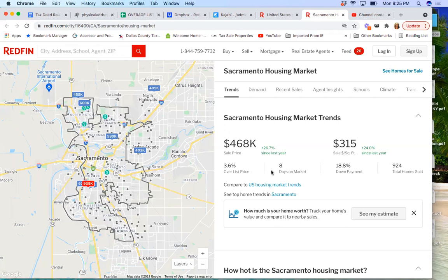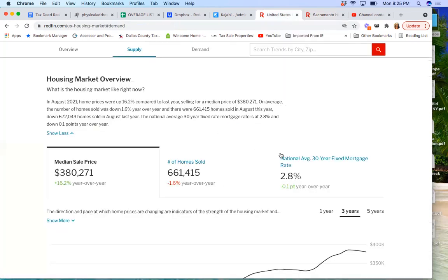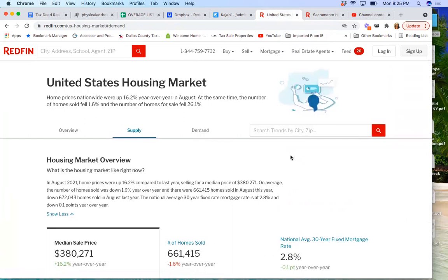So if you were investing in Sacramento, this would be a good place, because you know that the average time a property stays on the market is 8 days. That's pretty darn good. That means as soon as you get a tax deed, you don't even have to worry about 30 days. Let's look at the demand. Oh, so yeah, the demand is very competitive. They are definitely right about that. Sacramento is bonkers, I swear. So anyway, that concludes my video.